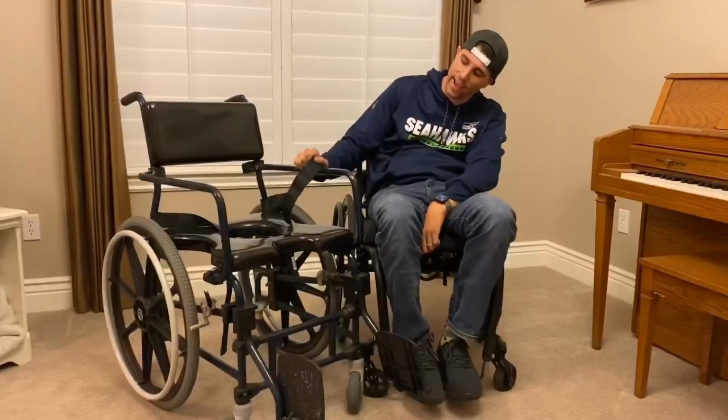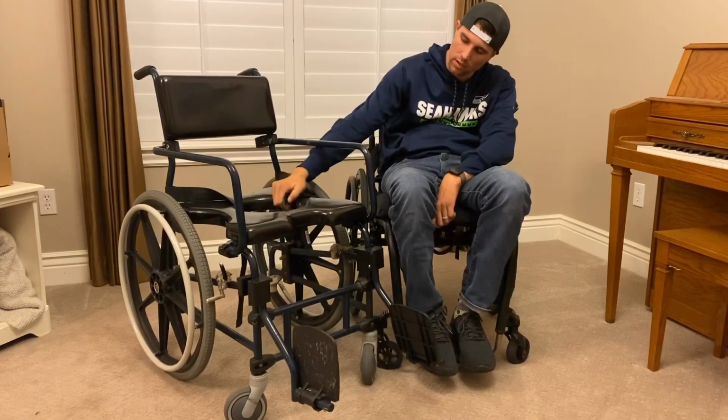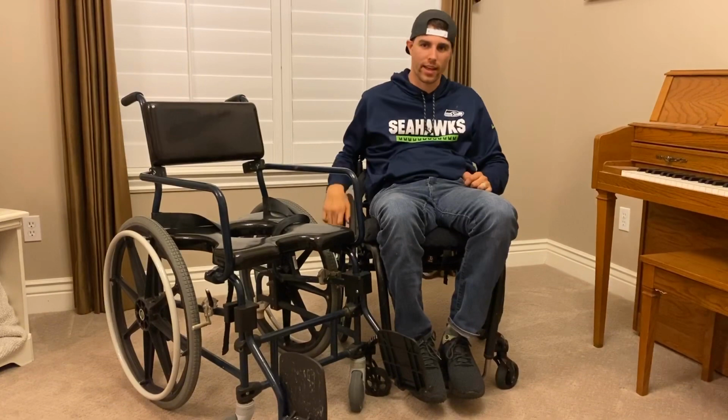I have a seat belt as well on here. It's Velcro, so I can do it up and down myself. But early on, I once had a stomach spasm, and it threw me out of the chair. So after that, I put a seat belt on there so I didn't fall out of the chair anymore.